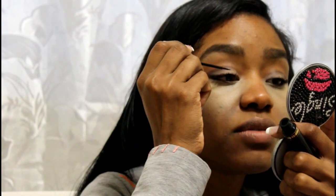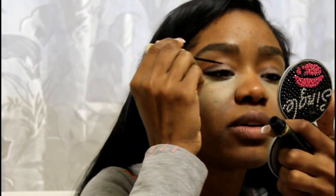Okay, so now eyeliner. My favorite eyeliner to use is always a liquid eyeliner. I'm not quite sure where I got this. It's just a soft liquid liner. But this is basically the one that I love to use. See my lashes? They're perfect right now.